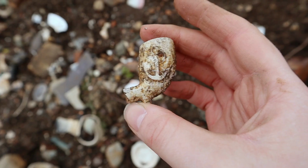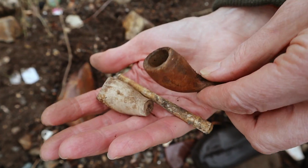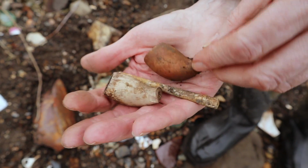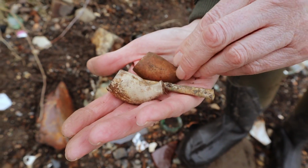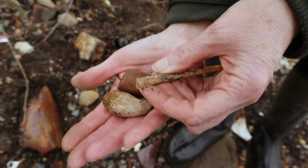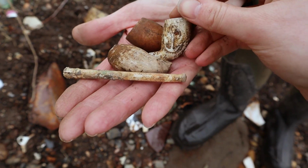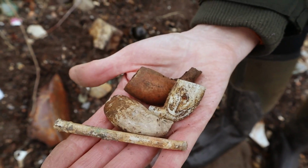I found some pipe parts as well. Oh, what have we got here? I don't think that's terracotta. I think it's just brown. Yeah. They're both plain. This one's had a fancy top. Oh yeah, maybe it was like a claw pipe or something. Oh well, our finds. There we go. Three pipe bowls.